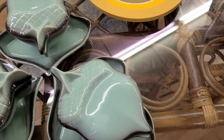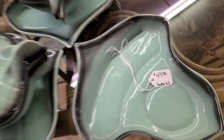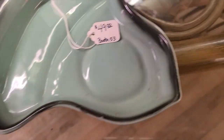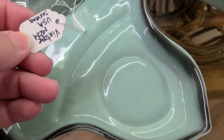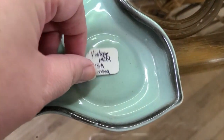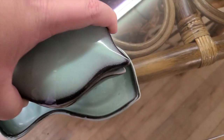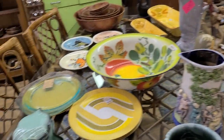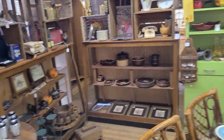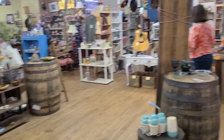This is a mid-century modern serving set. Y'all, I just thought this was so cool. They're little acorn dishes with lids, and then they have a little serving tray. They were $49 for the set, so I did not buy it, but y'all, this is very cool. It would have totally fit right into my collection. I have a lot of ceramic serving dishes, and I would have loved to have that, but $49 was just not in the budget.